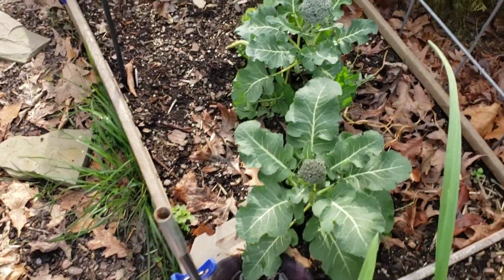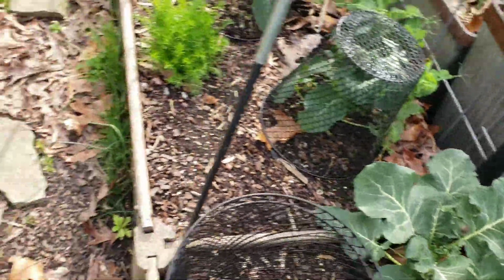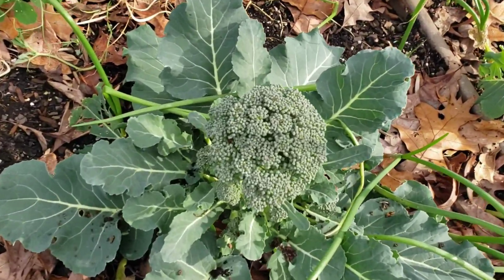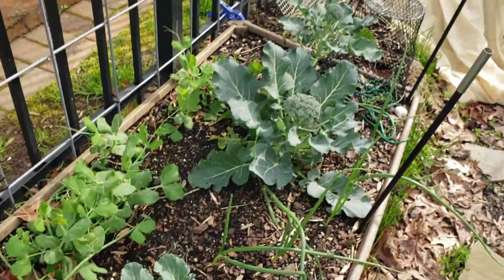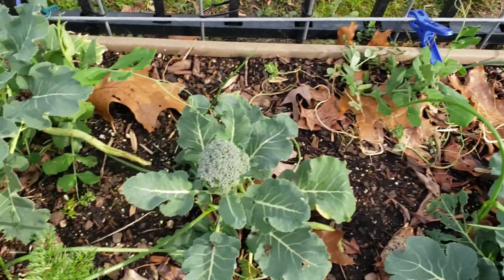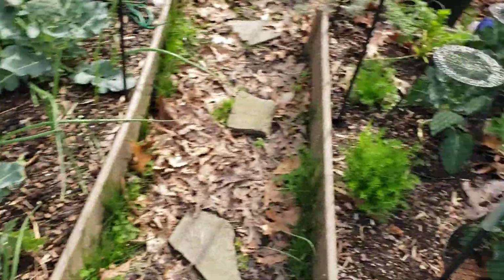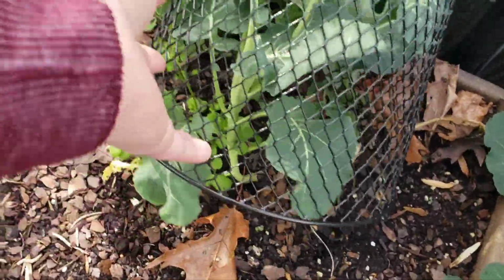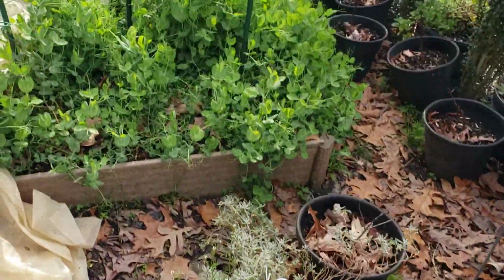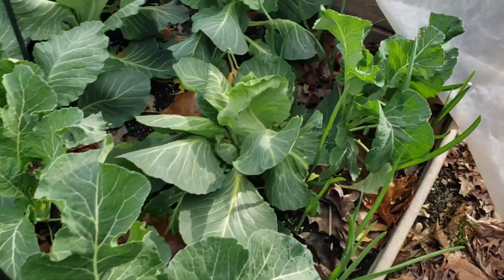So you can see the broccolis on the right are all the ones I started from seed late last summer and then planted. The ones on the left I actually bought as starts, and they were a little farther along, and they're already, you know, bolting and wanting to do that flowering pattern. So I think that the ones that got a little bit later start actually did better overwintering. So I'm going to be able to keep, I think, 4 out of the 6 on this side. All of the ones on the other side, the 6 on the other side, will be cut because they're already starting to bolt.